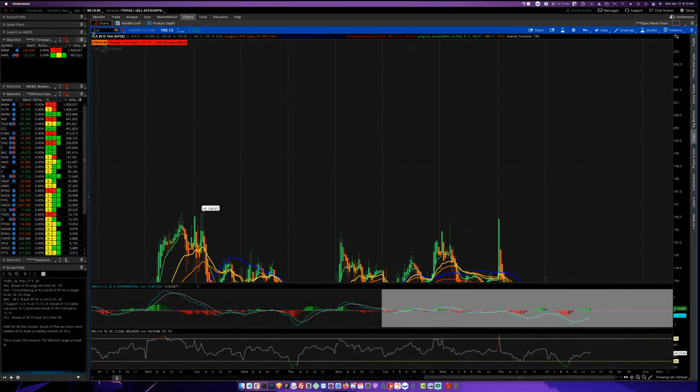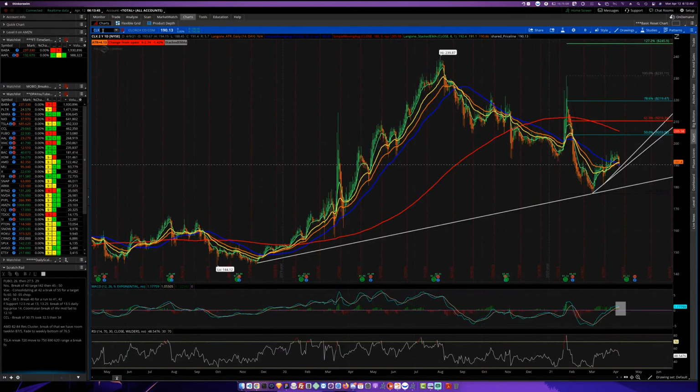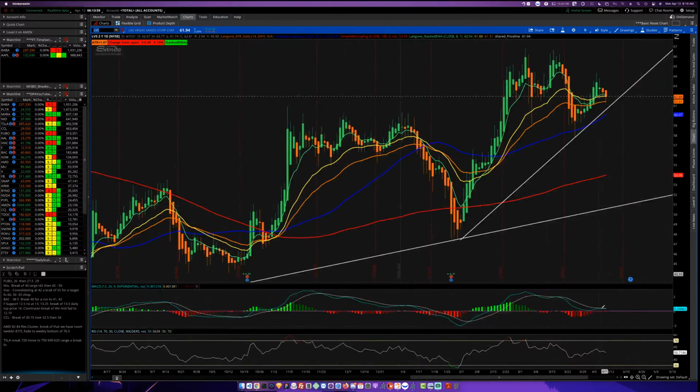Okay, the next one I wanted to go over real quick was LVS, Las Vegas Sands. Las Vegas is starting to open up a little bit more, loosen up a little bit. Trying to get those people in there spending all their money. All right, so currently from a technical standpoint, we're neutral on the MACD. We're in a neutral RSI position. Our EMAs are stacked positively. The 8s on top of the 21 on top of the 34. Our 50 period SMA and our 200 period SMA are all stacked nicely.